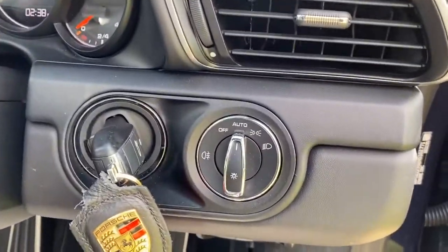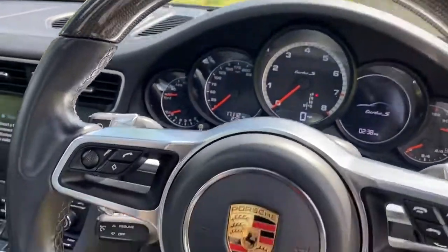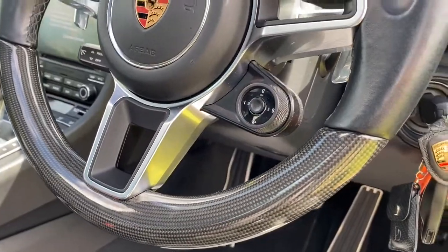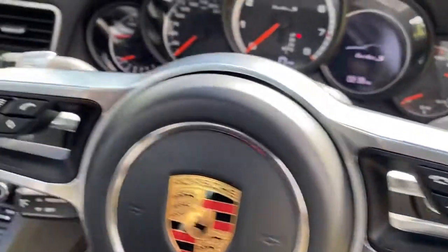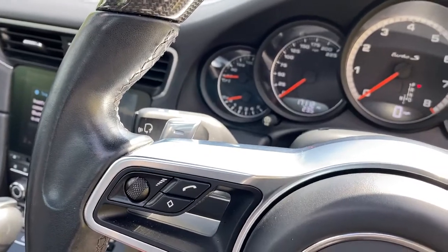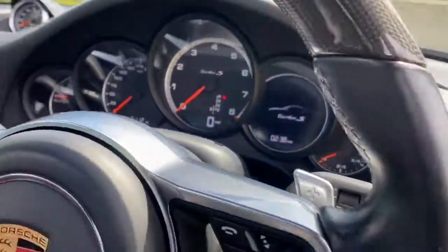Moving to the inside, the lights are automatic, as you can see. Now this has got a carbon fibre steering wheel. Not only does it feel nice and feels very solid and smooth, but it looks the business. And you've got the multifunction steering wheel there because it's a Gen 2 car, alongside the paddle shift. So you've got the left changes down and the right changes up, just there, look.